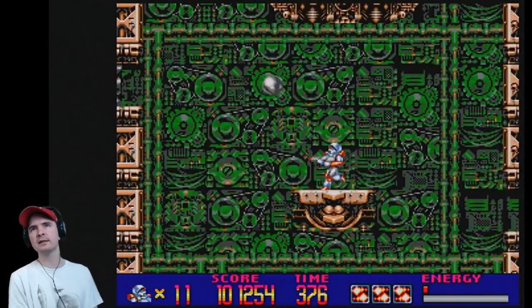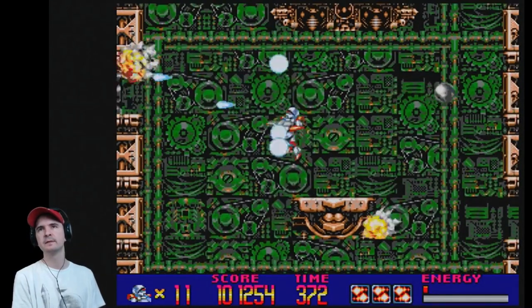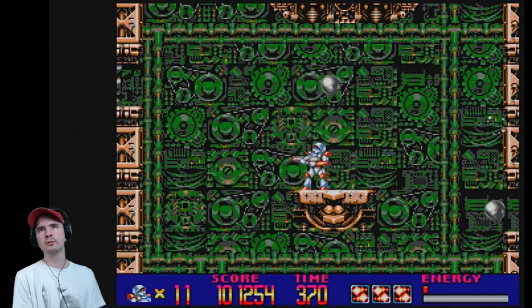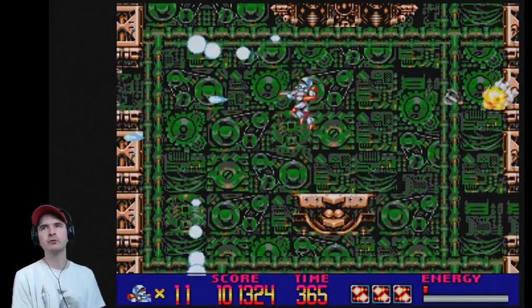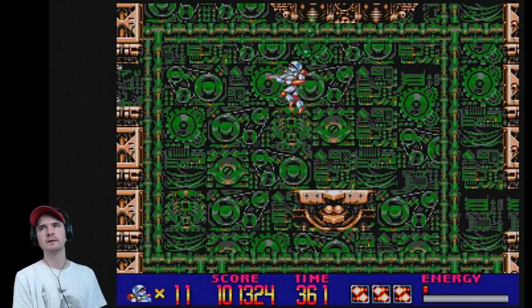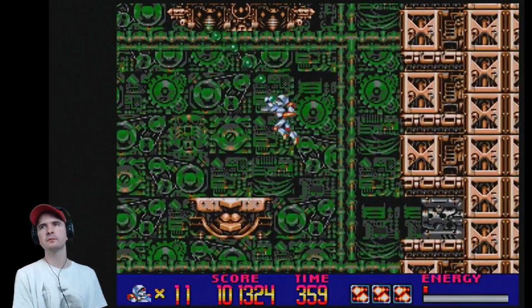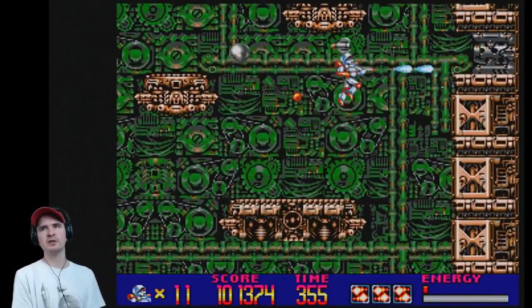Right, can you shoot these guns? Yes, you can. Right, that definitely makes it easier. I don't have the right weapon for the job. What I need is a fully powered up laser. Right, that should make it a lot easier, Jamie. Okay. Alright, I'm just getting into the swing of things now. See what I did there?